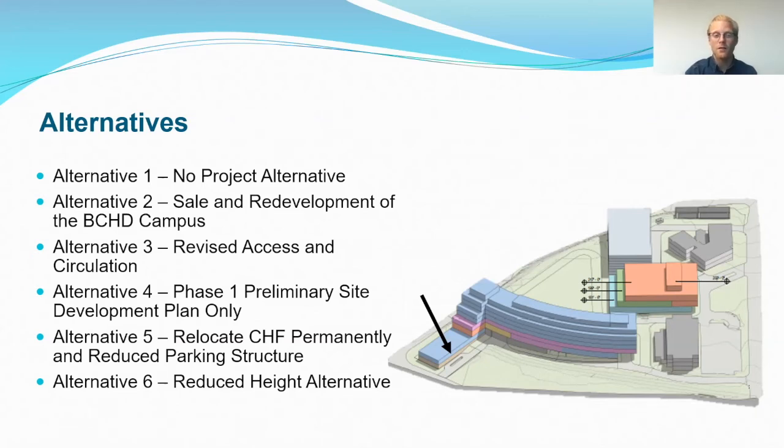The first alternative, the no project alternative, would consider the reasonable outcomes if the master plan is not approved. This alternative addresses the demolition of the existing Beach Cities Health Center when it becomes seismically unsafe to inhabit. Alternative 2 considers the sale and the redevelopment of the BCHD campus. Alternative 3, which is pictured to the right, provides the analysis of a revised access and circulation plan.